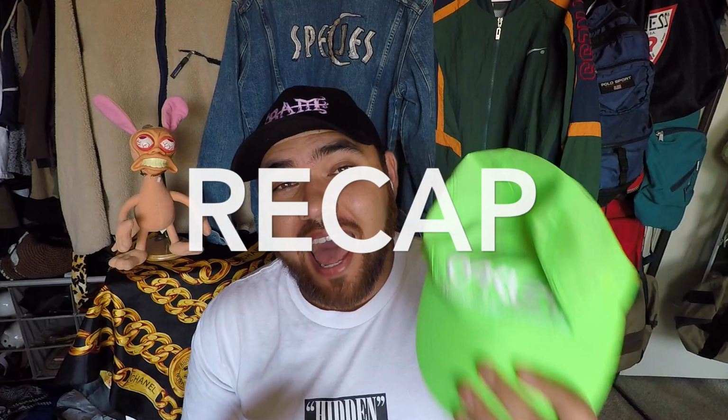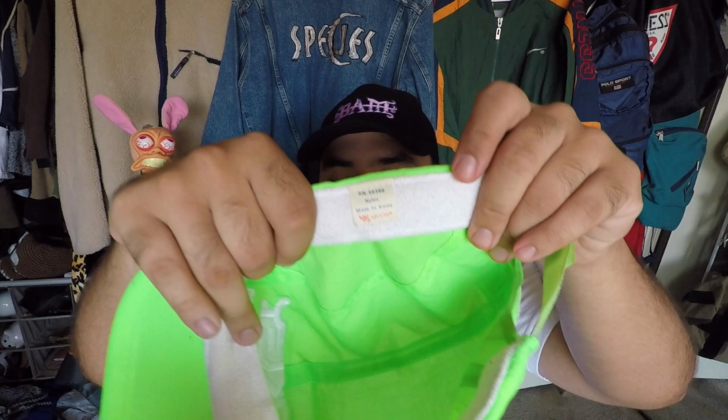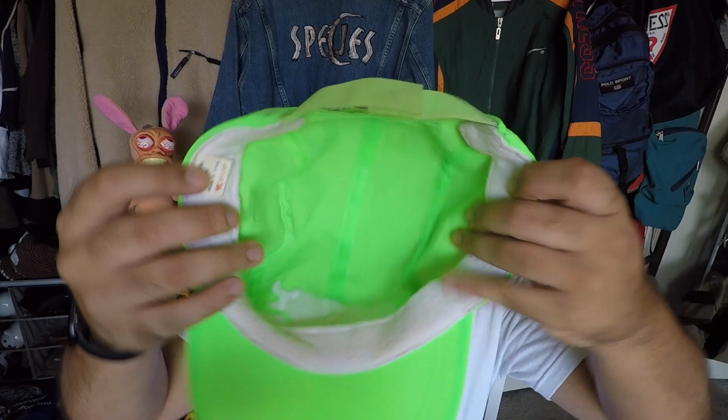Getting that recap straight off with these pieces, so I'm gonna start off with the hats. In reality, all of the hats were a buck each, so let's get into it right now. So this is actually the Oakley Thermonuclear Protection, just crazy nylon cap. Does have the Yupong and the Made in Korea, so you gotta know the quality, as well as the actual towel material for the sweatband. I mean, it makes sense, like I always say. And you gotta love that patchwork.